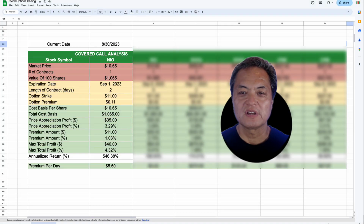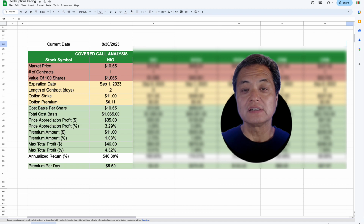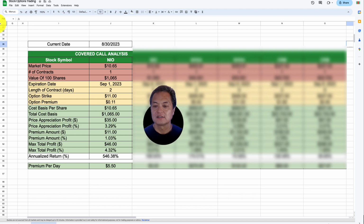I went ahead and opened up my covered call analysis worksheet so we can take a look at, if we were to use these shares of NIO stock, what's the potential profitability of using those shares to sell a covered call. So here we can see the stock symbol NIO, and we saw that the current market price was $10.65. Now, I'd be interested in selling one covered call option contract, so that's 100 shares, and so the value of those shares would be $1,065.